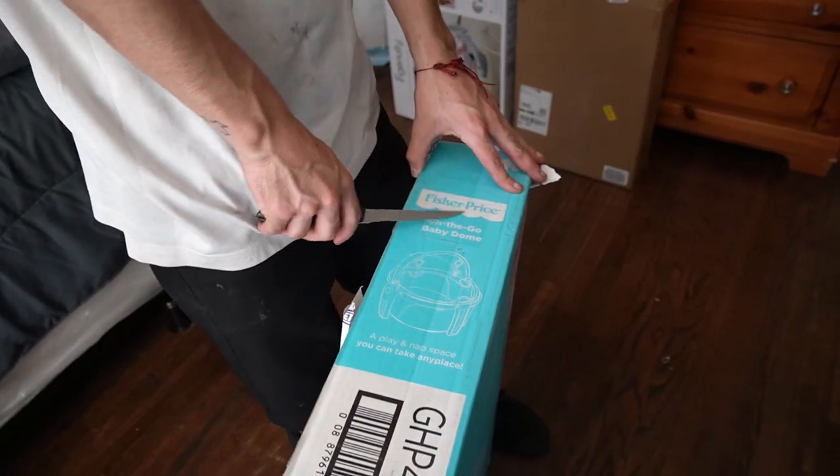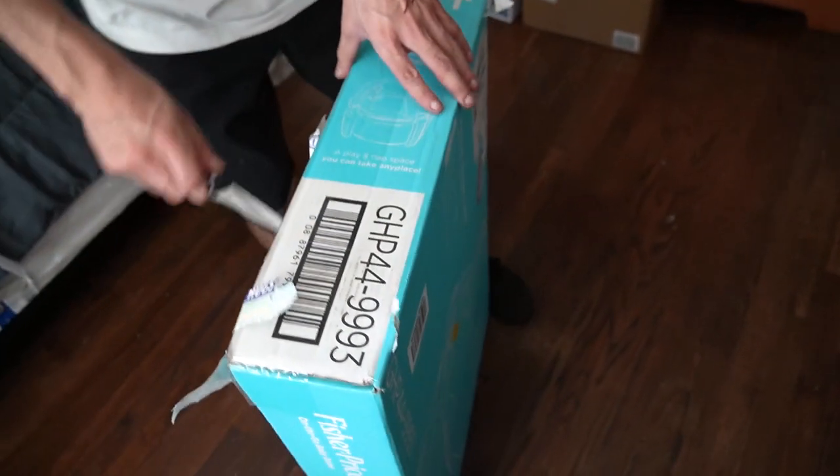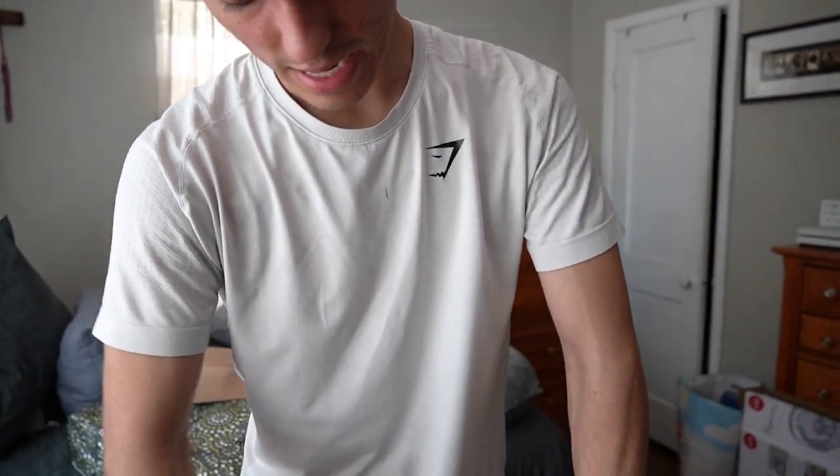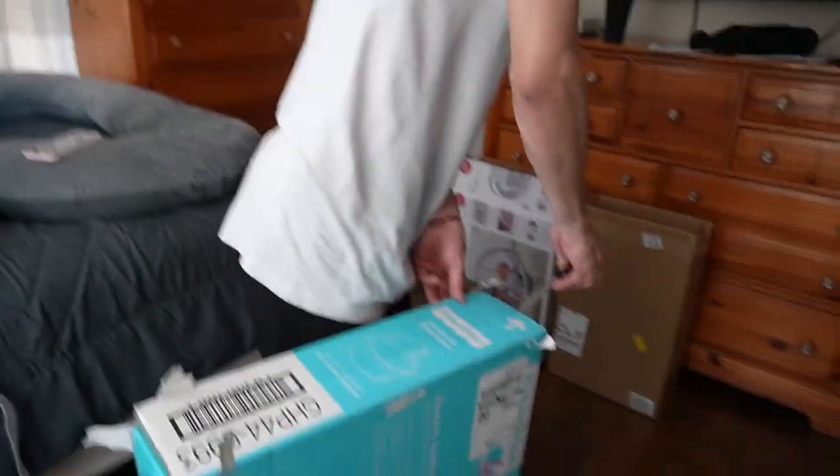It's the Fisher-Price On-the-Go Baby Dome. There you go. This, I really thank you guys. Thank you, Jesus and Denise. They said this would come in handy, and I see how it would. It's basically where you put the baby, and you could take him anywhere. You could take him outside, to the front, anywhere.